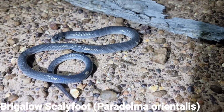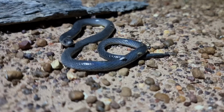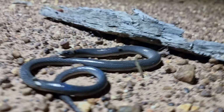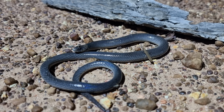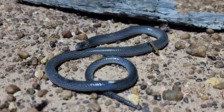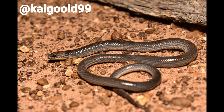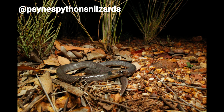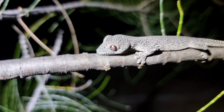Whilst the Woma python was being photographed, we also managed to find one of these brigalow scaly foots, the sole member of its genus. As we drove back to camp, we managed to come across a male golden-tailed gecko, easily one of the prettiest lizards in all of Australia.